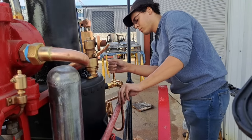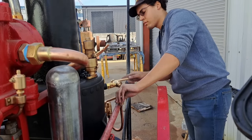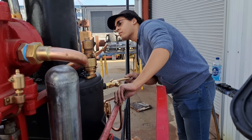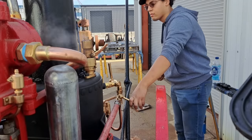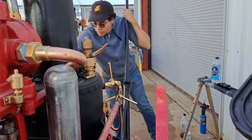Now that ain't NPT, I don't think, Corey. Did you say this went on it? Did that go on it? Yeah, that thread is coarser than that one by a country mile. Where is the piece of the valve? Where is the valve? If we had that valve, even with no guts in it, it would work.